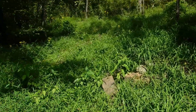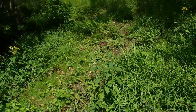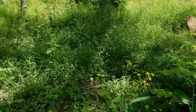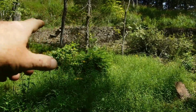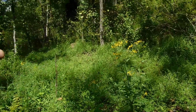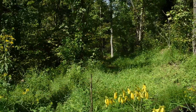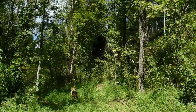And up here, you've got several more building sites. You could build just about anywhere you wanted to up here, either down closer to the creek or up here. Again, there's the stone wall. I cut the road in to connect through here. You could build here, you could build behind the barn if you wanted a little more privacy. Not that anyone's out here. And there's the barn.